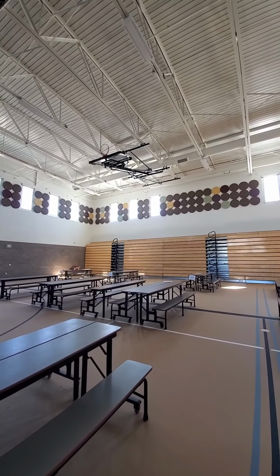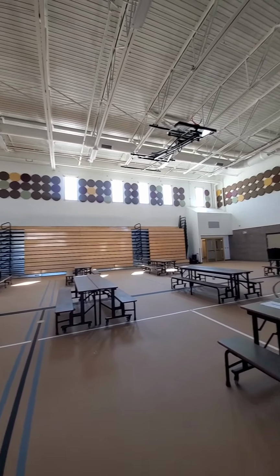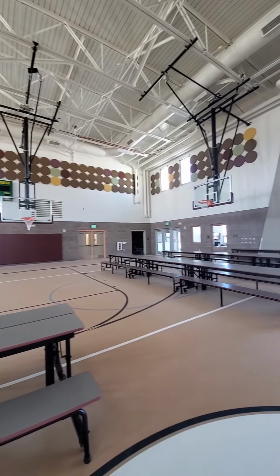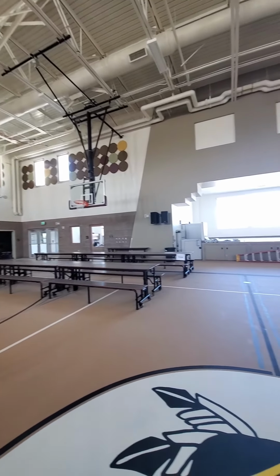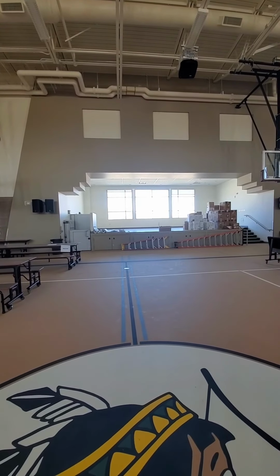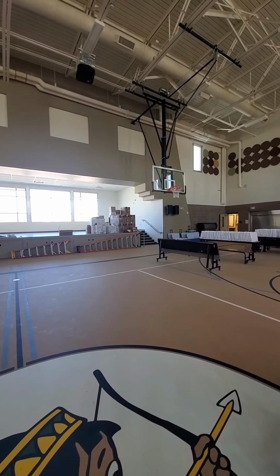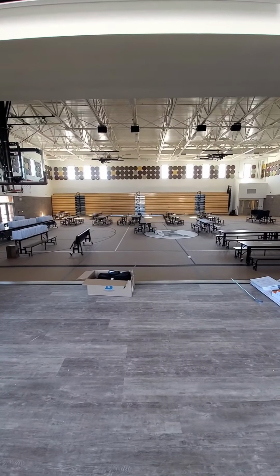But yeah, we have 6 basketball goals. There's 2 on this side. I don't want to rotate too fast. We have another one here. There's our beautiful stage. And then we have another basketball goal on this side. And ta-da! I am on the stage.